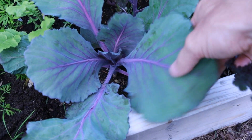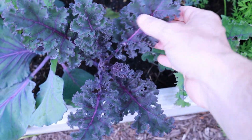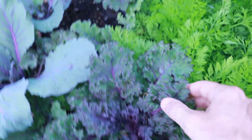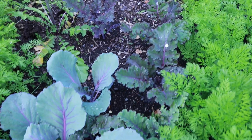And over here, this is a red cabbage. It's really, really, really beautiful. And I have them scarlet. This is a scarlet kale. Very, very pretty. We're gonna have to start eating these. I'm worried that the heat is gonna affect them, but I guess we'll see.